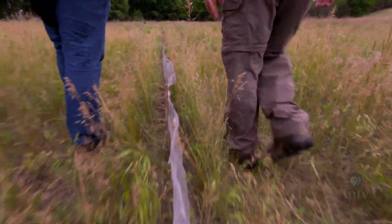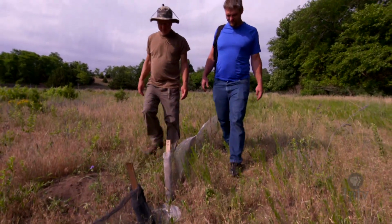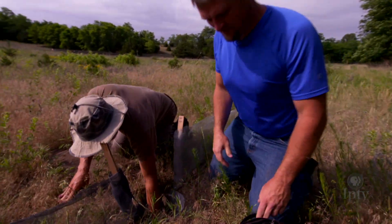And so the daily routine is to come out, walk the fences. We walk the whole length of the fence. There's probably 2 kilometers of fences out here right now. So we walk up them and look for any turtles in buckets.